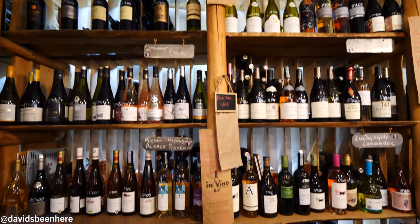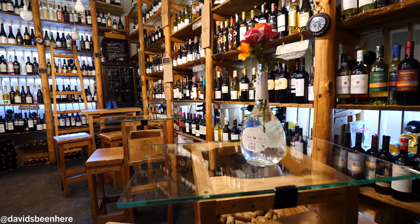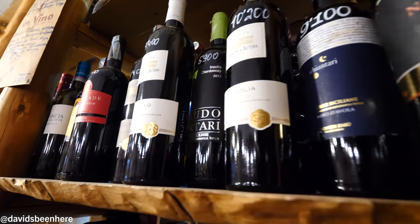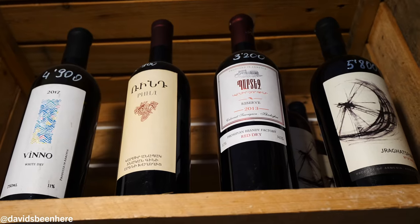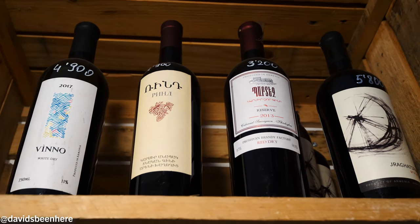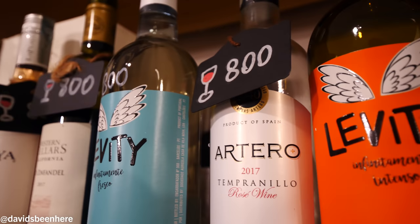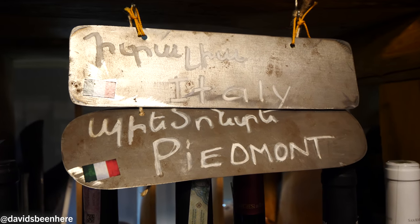All right, so I'm in In Vino, and this is Nalik. Nalik is explaining to me that basically they have a mix between the old world and new world. So they have Western European, Italian, French, Portuguese wines, and also wines from the Americas. And then they also have amazing Armenian wines. You can try them by the glass or you can buy. So it's a mix, a wine bar slash wine market. And we're gonna try some Armenian wine.